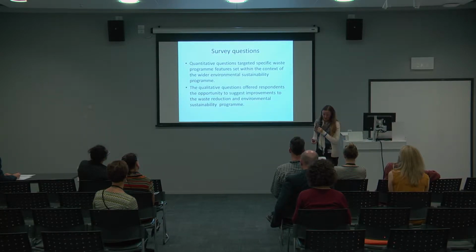So the quantitative questions targeted specific waste program features, and this is set within the context of the wider environmental sustainability program. It's really important not to just take out the waste part of a sustainability program, because what you're really hoping to do with any kind of change management program is to see how behaviours link into other pro-environmental behaviours. So it's really important to situate the waste program within the wider piece.